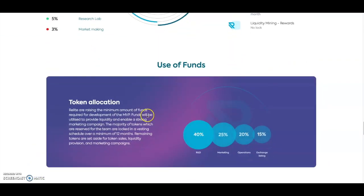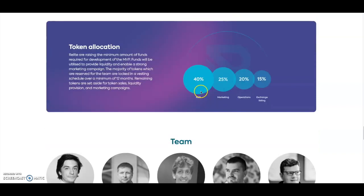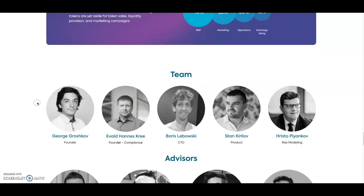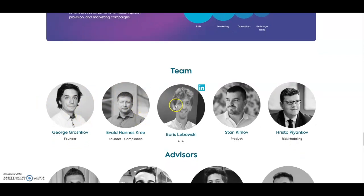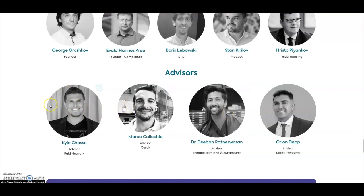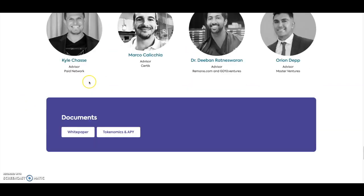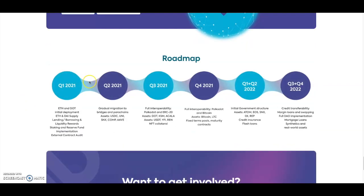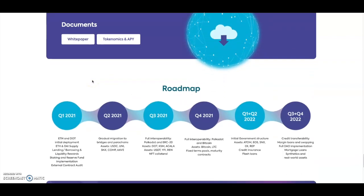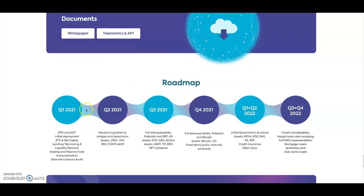And then as you guys can see, the use of funds here, and then the team is public. This is what a lot of people like to see, a public team. You can click on their profiles to actually go into their LinkedIn. Here's the advisors, and as you guys can see, guess who's here? Kyle Chassis of Paid Network, Master Ventures. So this is going to be another project for you guys to keep your eyes out on here. Kyle Chassis is in, and he's in it. So I'm not saying that's the only reason, but that gives a familiar face for you guys to actually know about. And then you got the roadmap.